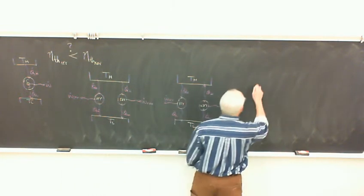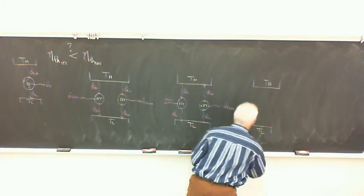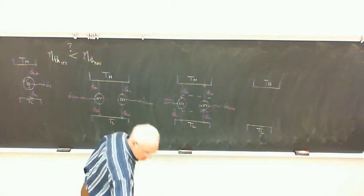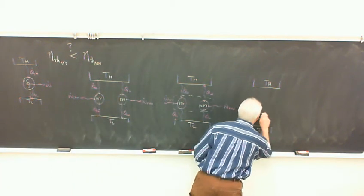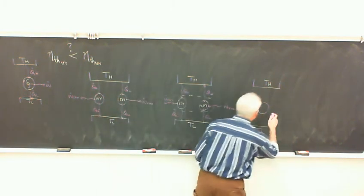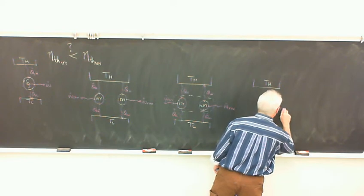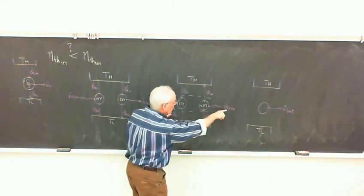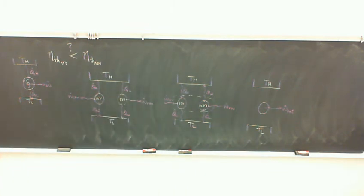And then if we combine these two, as we've done before, into a single engine, let's see what we've got. So we've got some engine here running. It's receiving some amount of work, producing some amount of work. So we're not real sure which direction it goes, but it doesn't matter. So we can just call that net. That's the difference between the work we're putting in to run this one backwards and the work this one's producing running as a straight power plant.